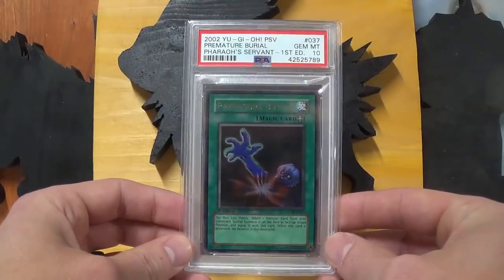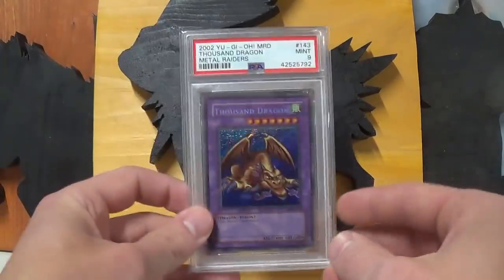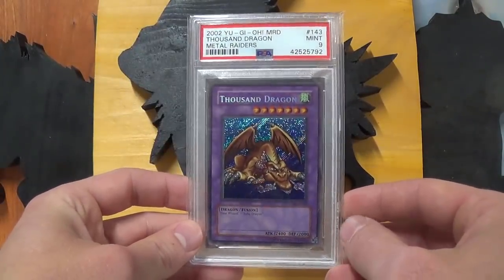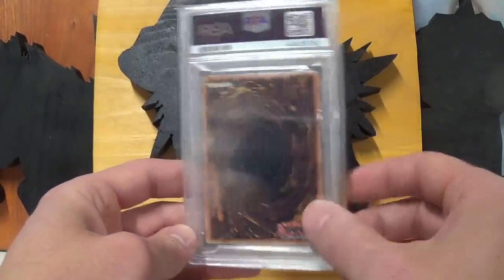Got a Premature Burial. This is a Gem Mint 10, and it is first edition. Thousand Dragon, one of my favorite cards. It always appealed to me for whatever reason, even to this day. I mean, you can get it really cheap.